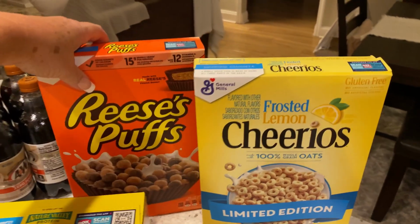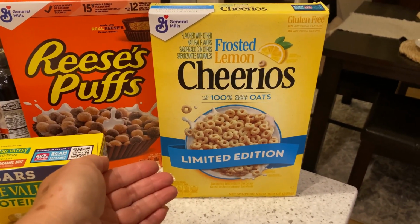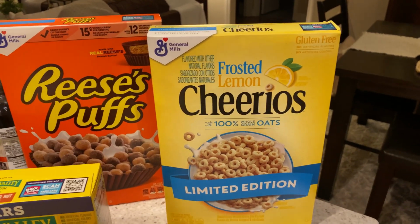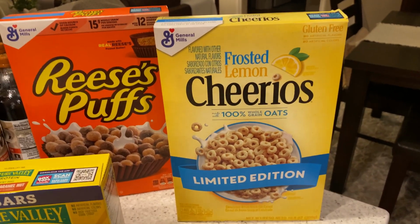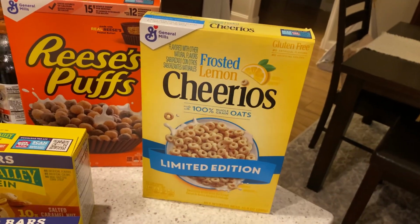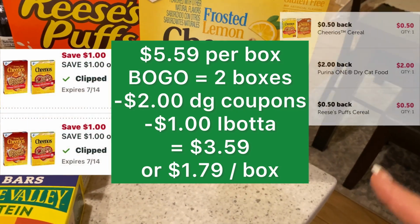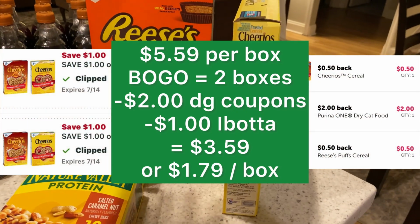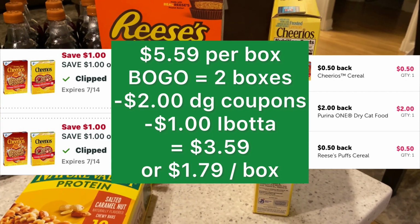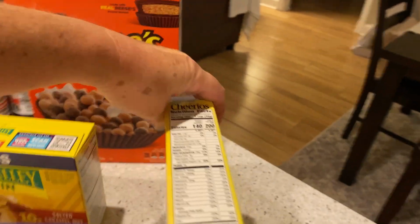I saw a YouTuber showing she had bought these frosted lemon Cheerios and saying how much her whole family loves them. This is a new flavor, 'tis the season. I love anything lemon. So I just had to check these out. I would not have bought them if they hadn't been on a BOGO, plus coupon, plus Ibotta, because y'all know how I roll. That took it down to about $1.50 a box, $1.60. Doesn't get much better than that in today's world.